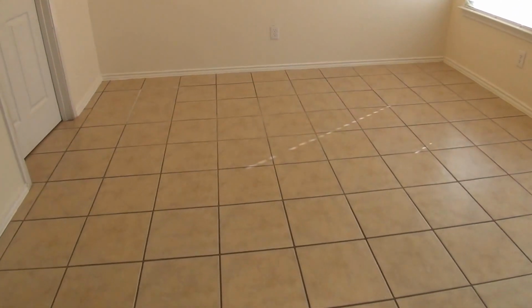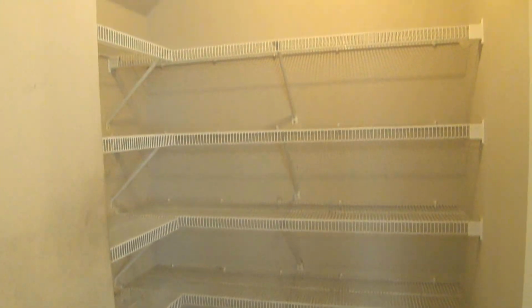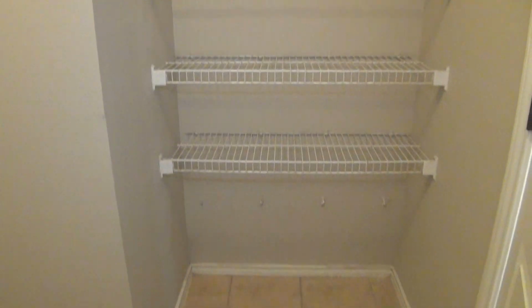Then we also have here the eat-in area, or this is where you put your dining table. So you have a large space here, you can put a good-sized dining table. Again, if you want to, you can use that front room as a formal dining. It just gives you an option to use that as a study. Very large walk-in pantry, lots of space for your food items. And then here, we have the washer and dryer hookups. And behind, there's additional shelf space.